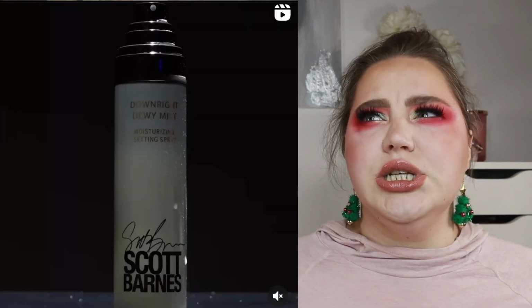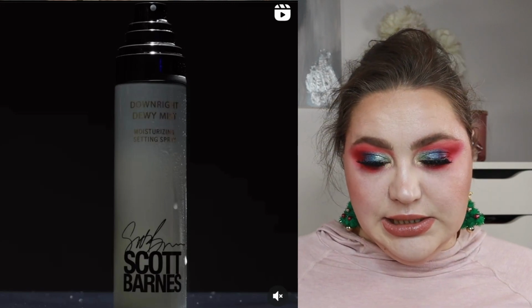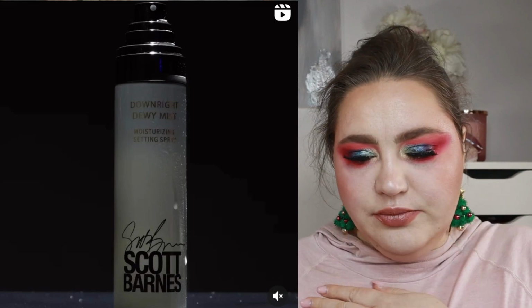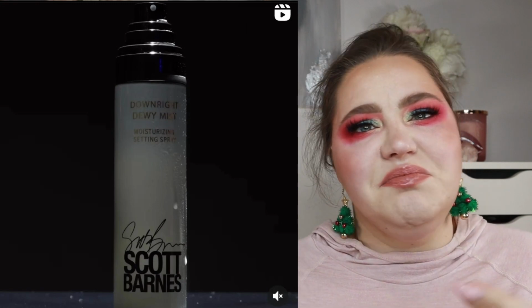Scott Barnes is also releasing a new mist, or a mist in general. I'm pretty sure it's the first one. Maybe not. It's the Downright Dewy Mist, and it is coming soon. Yeah, that's everything I know. It's a mist. So yeah, that's everything about that. Of course, it should be dewy if it says dewy.